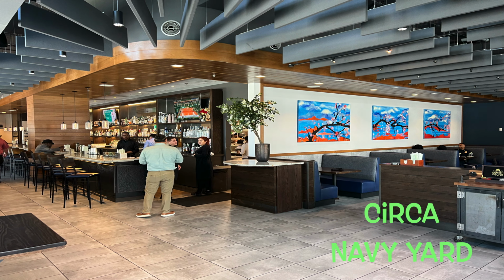Then we went to lunch at Circa, and that was good food at a reasonable price. The Thai shrimp salad and sweet potato fries, in my opinion, were a hit.